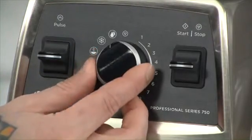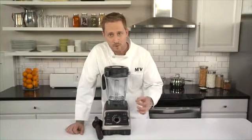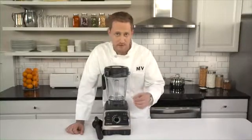You'll see the soup program icon for recipes like chicken, potato, spinach soup. But don't be surprised if you also see the same soup program icon for dishes like fondues, since the Vitamix processes those dishes in a very similar way.